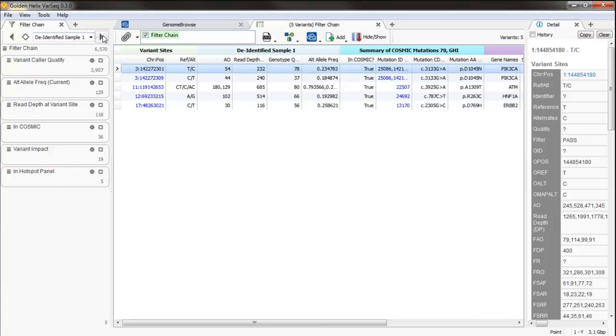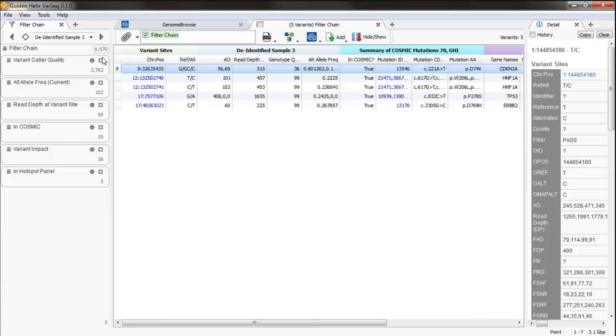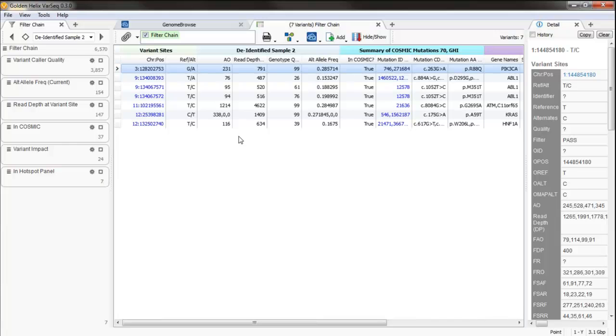So this is also my sample selection up here. And you can see as I change my current sample from one to another, this is a batch mode system, so I can switch it. The data here now represents that sample going through the filter chain. I go to the next sample. There's five variants here, seven variants here, et cetera.